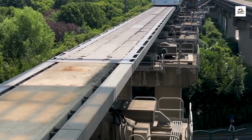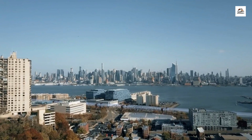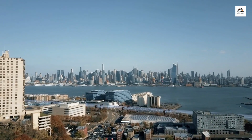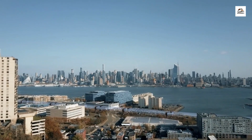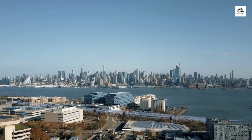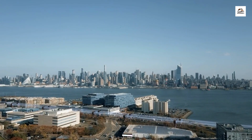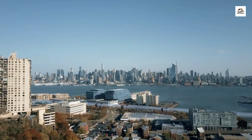Underpass for the Shanghai Maglev. At one point in Shanghai, the Nanjing to Shanghai high-speed railway passes over the Shanghai Maglev, the world's fastest commercial train. These two rail lines converge at Shanghai's Hongqiao station, creating a rare architectural feat where two of the most advanced train systems in the world cross paths. One powered by magnetic levitation and the other by traditional high-speed rail technology.